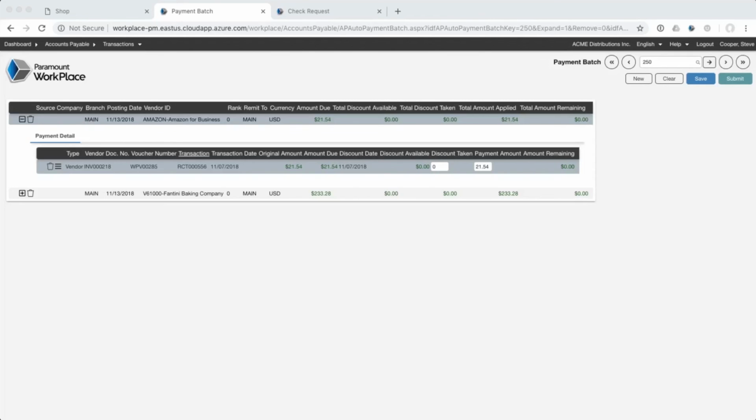My payment terms on this invoice did not have a discount. However, if it did, the discount would be automatically calculated. I can also manually enter the discount. I can also adjust the payment amount to short pay a vendor if I want to. If I do that, the next time I load a payment batch, I'll be prompted to pay the remaining amount.